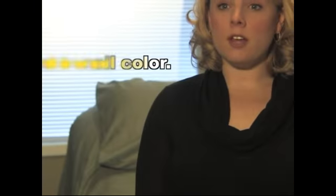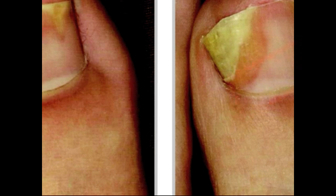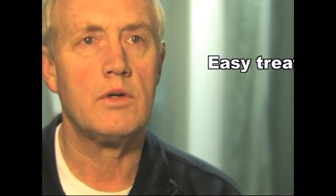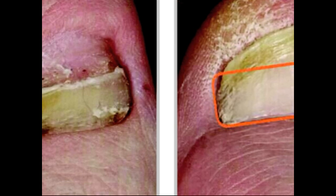The nail has gotten lighter, and I've noticed towards the bottom it's gotten a little clearer, so I'm hoping that when it grows out it's going to look good. The laser experience has been very easy, and to me it's been calming and gave me more assurance of not having those ugly toenails that I've had before, so it's been a great experience.